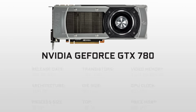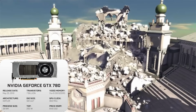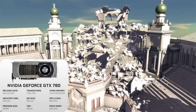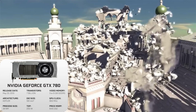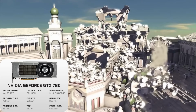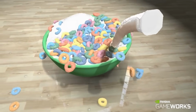The GTX 780 launched in May of 2013. It's built on the same 28 nanometer process and Kepler architecture. This wasn't just a minor upgrade. The number of transistors was more than doubled compared to its predecessor, coming in at a whopping 7 billion. It has even more cores with boost clock speeds reaching 902 MHz. The video memory also saw a huge upgrade, having 2 variants available to choose from, 3 or 6 gigabytes of GDDR5, and a starting price of $649 MSRP.